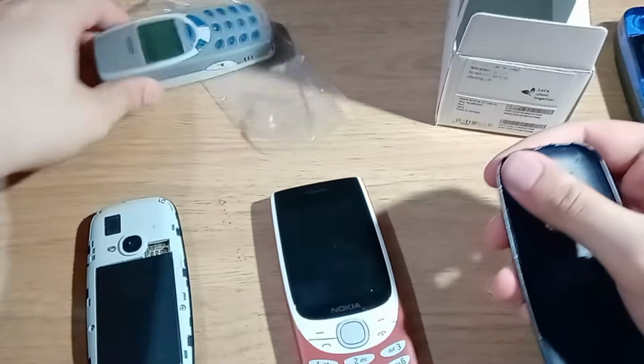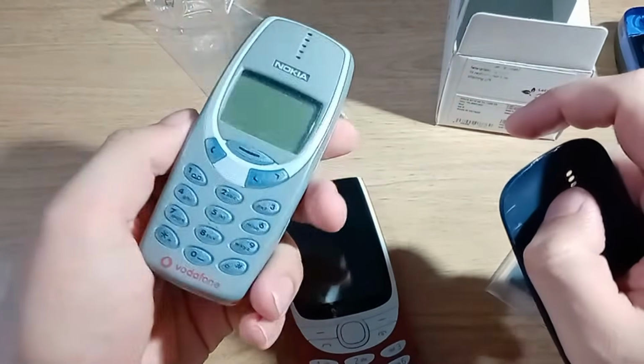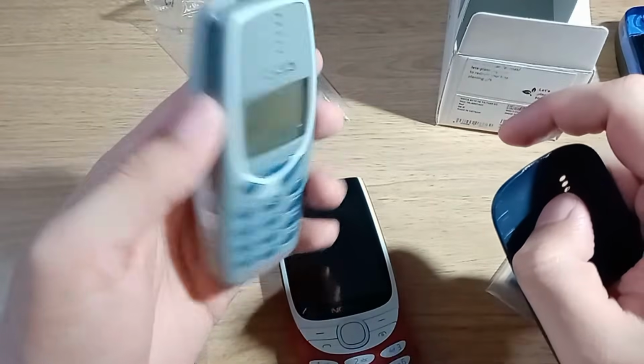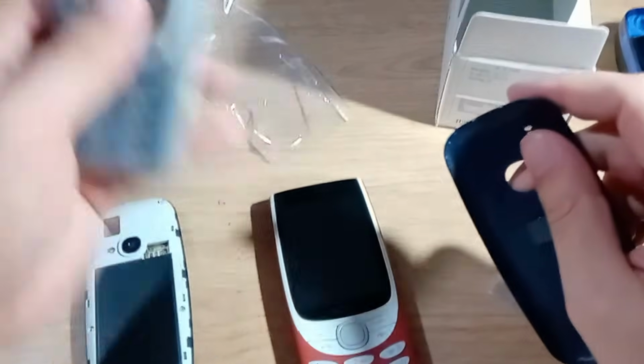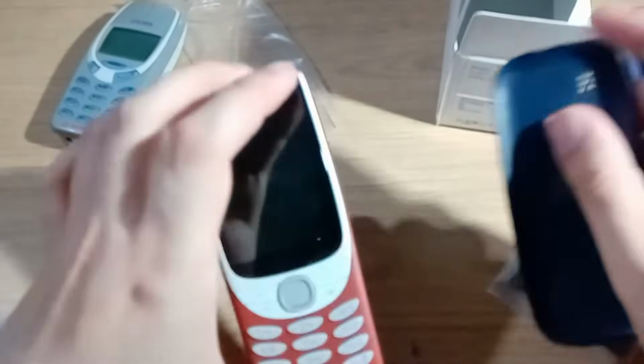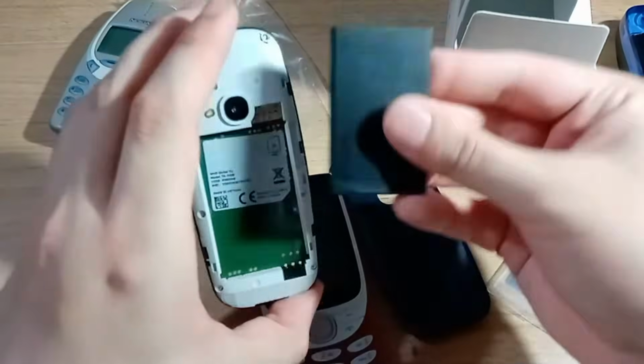Now, just in case you're asking, I do actually have a bunch of interchangeable covers for this. I was planning on getting a Coca-Cola one, but by the time I actually got the chance to buy one, it was out of stock in a second-hand store that I was in, which is a shame. But let's take a look at the battery.